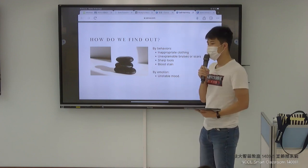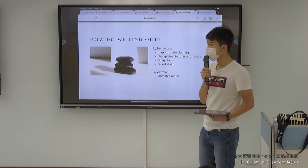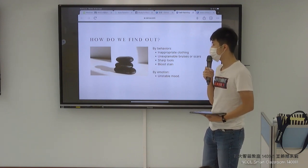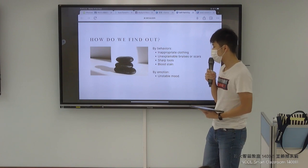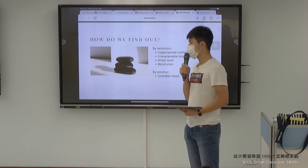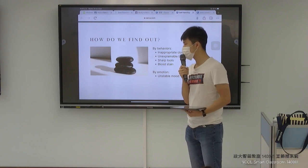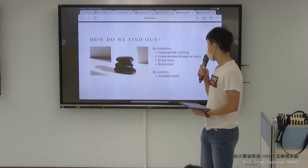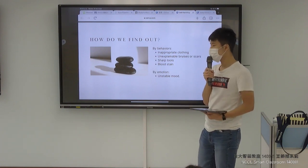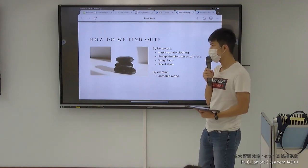And moving on to the objects around them, you can often find some sharp tools, such as knives, scissors, or disposable blades or razors, because they are the easiest tools for them to get and easiest to use. And then you can also encounter some bloodstains on their clothes, tissues in the trash can, or on their towels. And judging by their emotion, they usually have a very unstable mood, like a roller coaster going up and down and up and down.